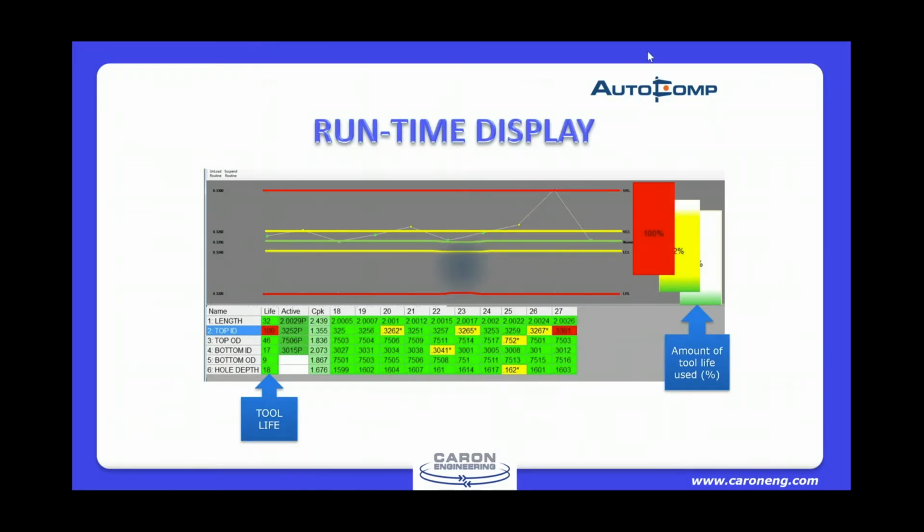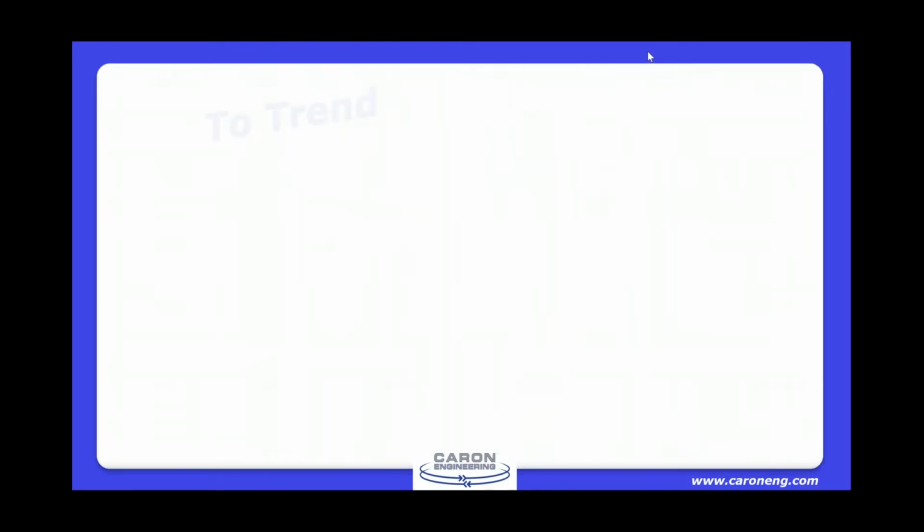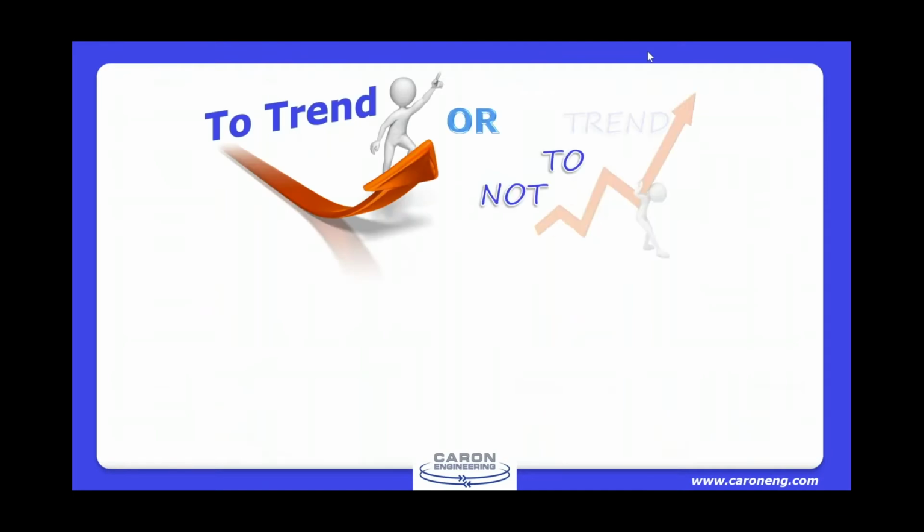We also have a part view, which I'm going to show you in our live demonstration as well. Part view allows you to put a print or a picture up there so the operator can easily see a location and status of whether that dimension was taken. So trending or not trending.